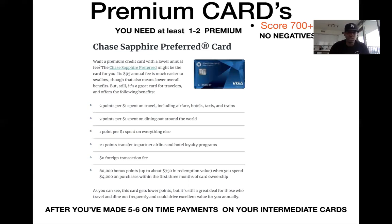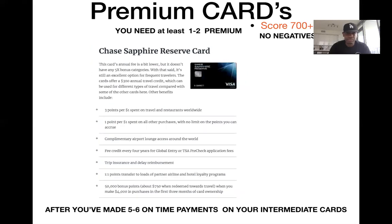After we do the Chase Sapphire card, then if you want to, you can get the Reserve card. I don't have the Reserve card, I have the Sapphire card, so you don't have to have the Reserve card. But if that's what you want, they have complimentary airport lounges, trip insurance, 3 points for every dollar spent and 1 point for every $1 on other purchases. It's a good card overall. You get a $300 annual travel credit, and you get a lot of different benefits.